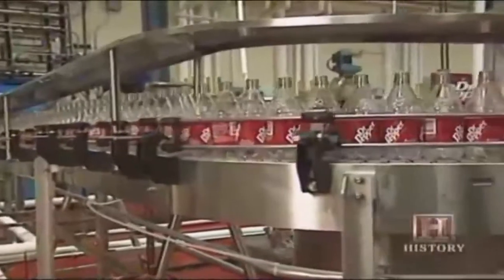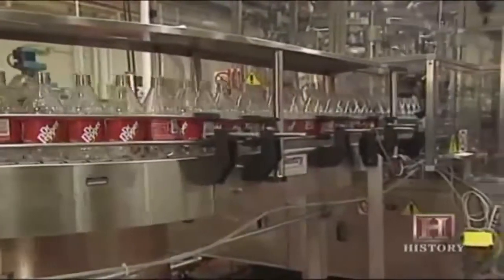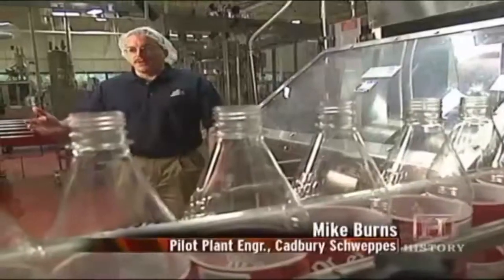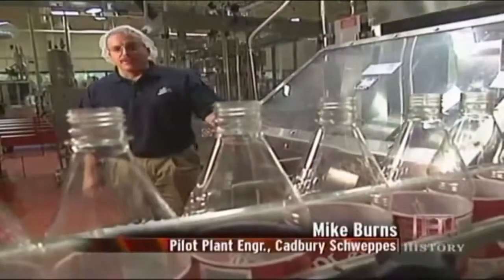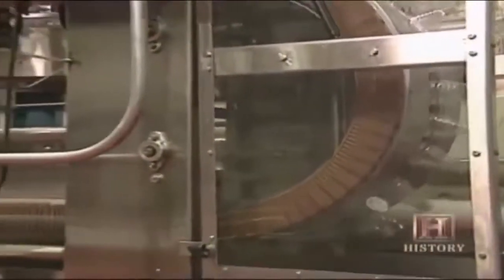After quality control is performed on the syrup, it's ready to enter the filling line. But first, gotta clean the bottles. Today we're using our pre-labeled bottles, and we're going to send them through our inverted rinser. The purpose of the rinser is to rinse out any kind of contaminants or dust or anything that might be in the package.